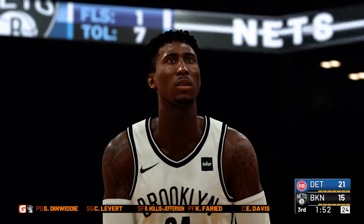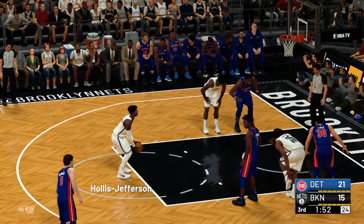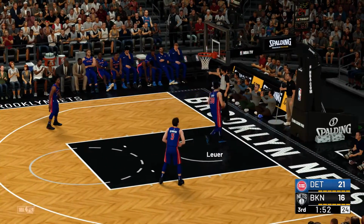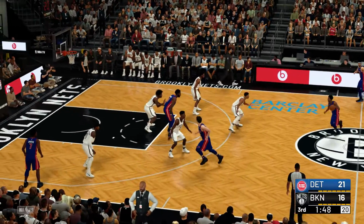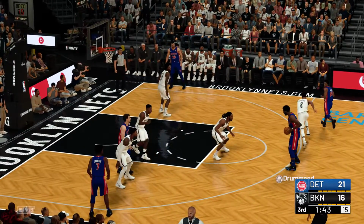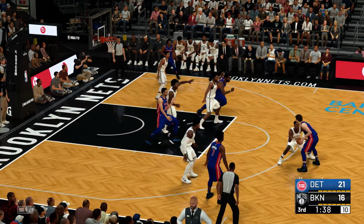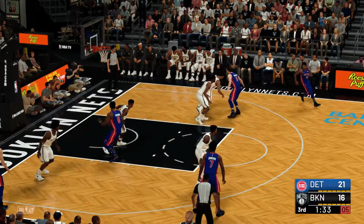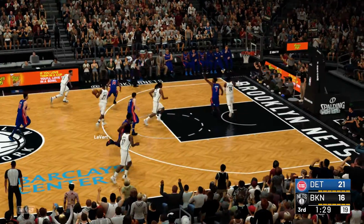Here's what Brooklyn's going with right now. Davis is checked in for Allen. Kenneth Fareed comes in for Damari Carroll. LeVert's checked in for Crabbe. And Dinwiddie subbed in for D'Angelo Russell. And with Hollis Jefferson on defense, he's not only strong, but he's versatile with whom he can guard. Yeah, RHJ has great length, and at 6'7", he can guard almost every position on the floor. Strong on the glass, even though he's often undersized in his matchup. RHJ is anything but an average player. I really love how effective he's become on both ends.